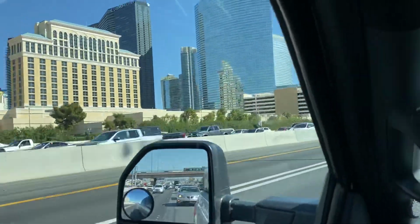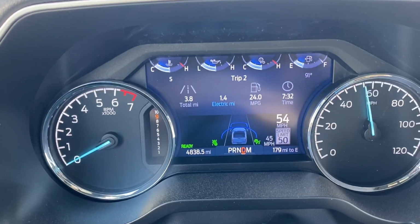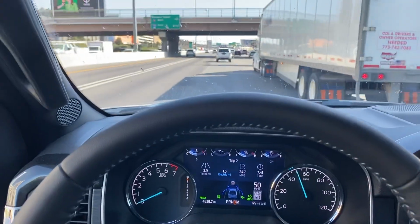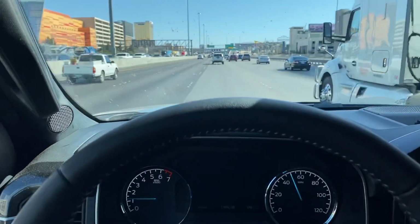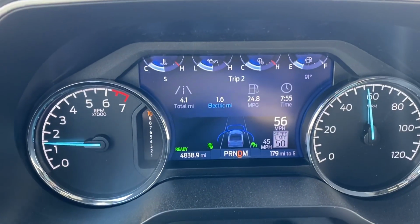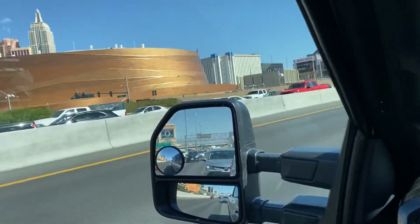Cosmopolitan, we think it's overrated. Look at our MPGs though, they're holding pretty steady. 23.8, back to 24. And so again, the more you are driving with the engine off, either coasting, which is what we're doing now, or doing a little bit of accelerating to the point where the engine doesn't quite come on, the more your MPGs will grow. But that should not be the goal, because the more you try to get your MPGs up, the more you're going to tick everybody else off and interfere with the flow of traffic.